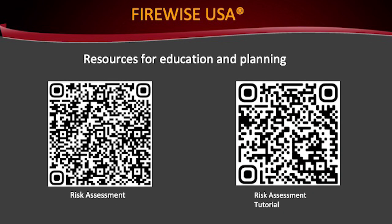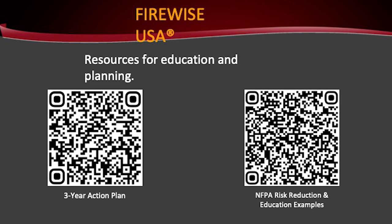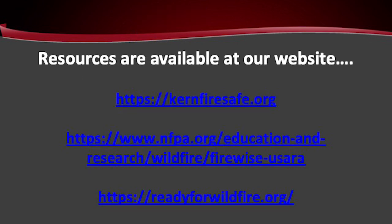So next, here's another one. So these are all on the NFPA Firewise site. So you can go there and then I can give you the materials. And then there's 3-year action plan and risk reduction examples, which are the handouts I have. So, oh, that looks horrible. Sorry. So kernfiresafe.org has our Firewise tab on there, and you can get information from there. You can go to the NFPA, the National Fire Protection Association, and then you could go to readyforwildfire.org. Sorry, I'll change that color. It looks a whole lot better on my phone. Does it? Okay, that's why I was like, oh gosh, that looks atrocious. Yeah, so Kern Fire Safe.